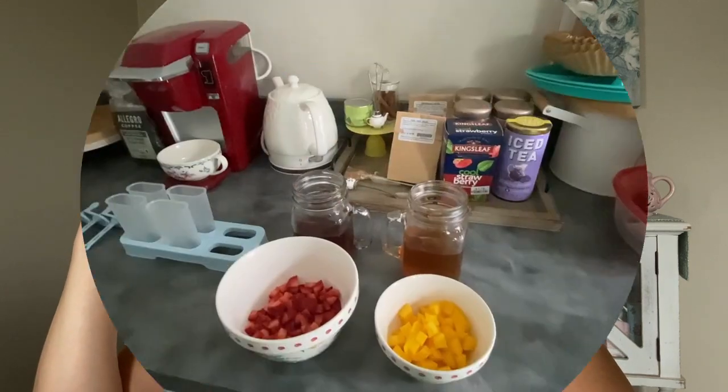Like I said, in the next part of the video I'm going to be sharing 2 recipes with you on how to make delicious and refreshing popsicles made out of tea and fruit. So stay tuned for that, because that'll come up next.